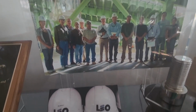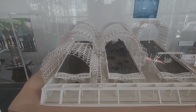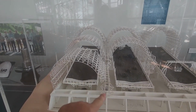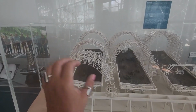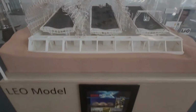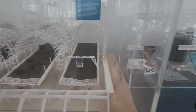Whew. Warm, warm, warm. Could you imagine gluing that thing together? Actually, I bet these are pieces and you just curve them like that. They have the structure that you can build them, so that's one piece right there, so you don't have to glue it all together. And then the little people in the basket.